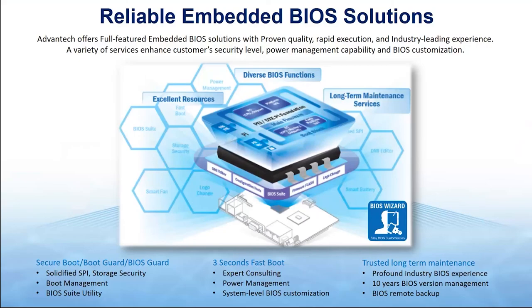Now comes to BIOS. This is something where we have actually put in a lot of resources. Because as you know, when you build equipment, typically you may want to customize the BIOS to a certain extent, because of concerns on security, or you want to quicken the boot time, or maybe have certain additional remote backup or redundancy.